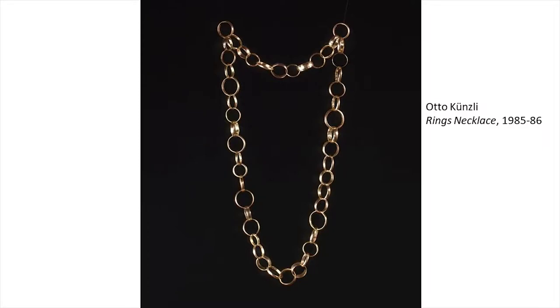But the piece I'm showing is one of my favorite pieces of what one would call art jewelry or studio jewelry. It's by Otto Kunzli, who is the head of the Academy in Munich, which is one of the most important schools for contemporary jewelers. And it is a necklace made out of 48 wedding rings that he bought at pawn shops around Munich.